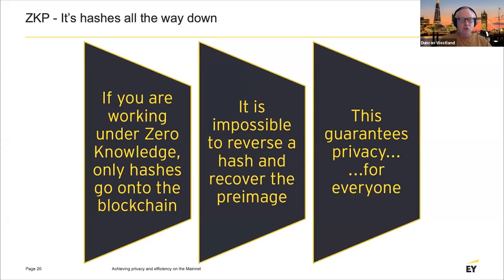So that's real strong privacy. That's great. That's what we want, isn't it? And the answer to that is actually not always.